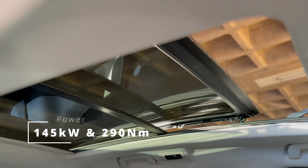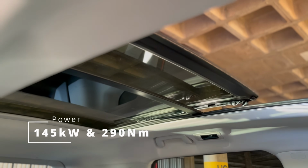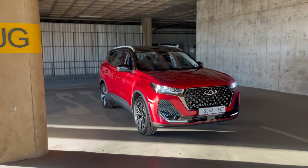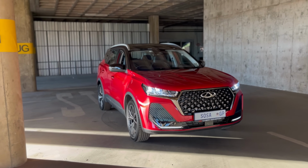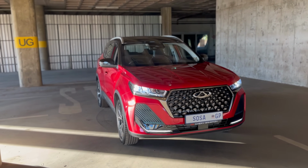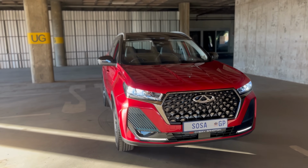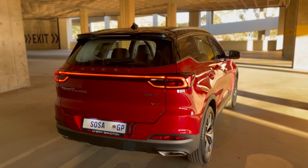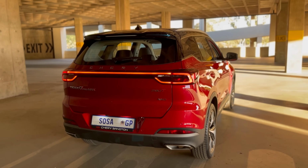So this car is powered by a 1.6 liter 4-cylinder, which produces 145 kilowatts and 290 newton meters of torque. That power is sufficient for this vehicle. You put your foot down, there's a bit of lag, but once it goes, it's decent power. I feel like in such a car, you don't need quick power. The only thing that Chery could have worked on is trying to minimize the turbo lag. But other than that, without the lag, this car is a very good offering.